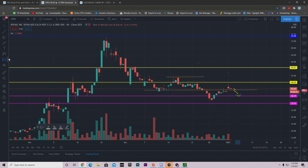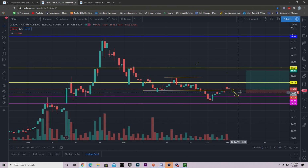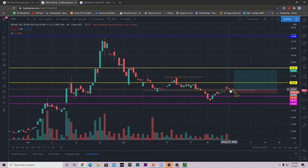Now, if you're looking to trade Xpeng, well, this might be a good entry for you. I'd get in now. I'd have a really tight stop loss, to be honest. I'd stop out right at 42.06, then re-enter right here at 40.29. This is how tight I would have this entry. Now, you could get in right now, you lose a couple pennies if we do fall down to support, maybe add on more, so get in light right now.